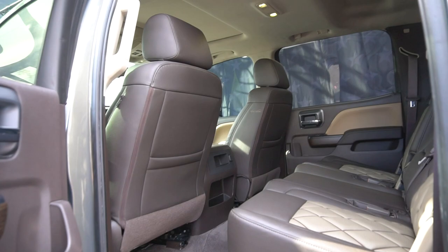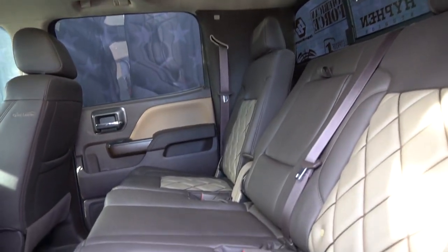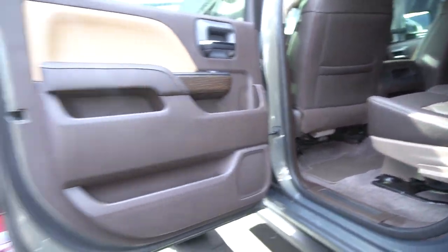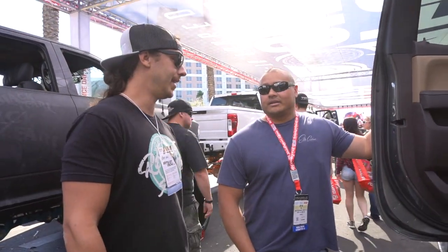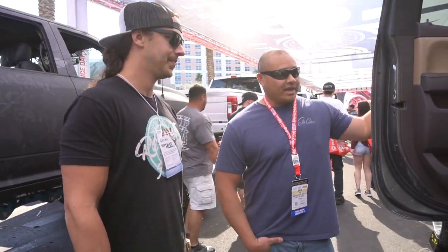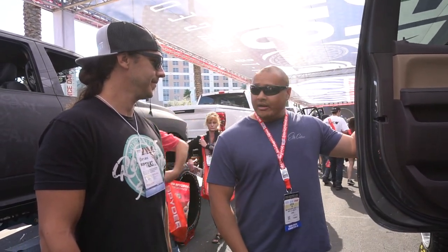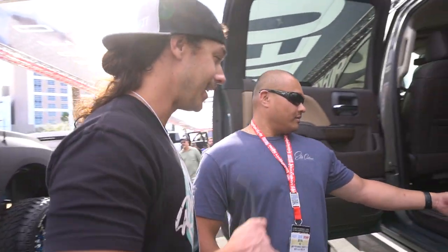So the seats for this particular vehicle we use out of the second row of a Tahoe. The seats actually fold down and fold up and recline. Nice. So you get added space, or if you want your passengers to be able to relax even better, they can recline the seats a little bit more. And then just the amount of leg room that's added.